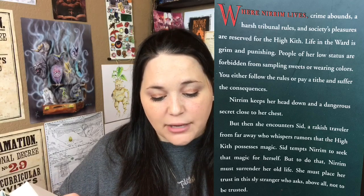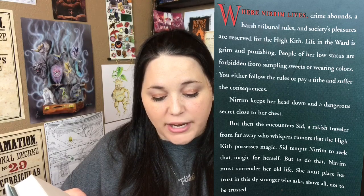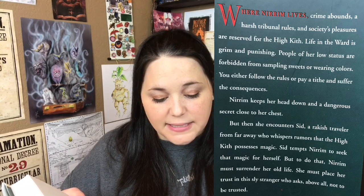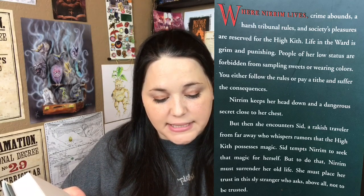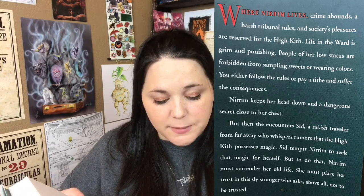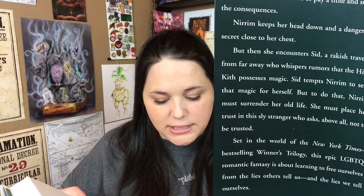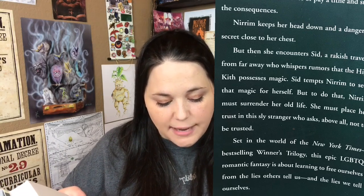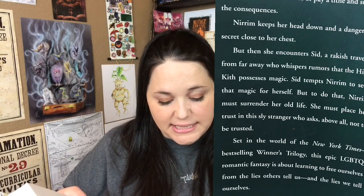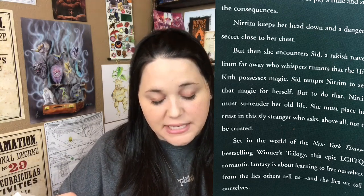Niram keeps her head down and a dangerous secret close to her chest, but then she encounters Sid, a rakish traveler from far away who whispers rumors that the High Keith possesses magic. Sid tempts Niram to seek that magic for herself, but to do that, Niram must surrender her old life. She must place her trust in this sly stranger who asks above all not to be trusted. Set in the world of the New York Times bestselling winter trilogy, this epic LGBTQ romantic fantasy is about learning to free ourselves from the lies others tell us and the lies we tell ourselves.